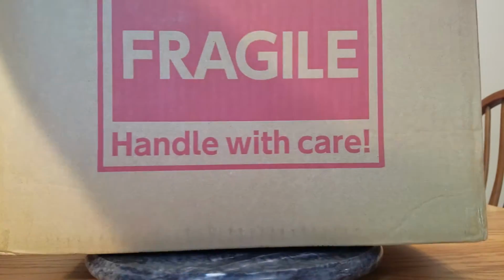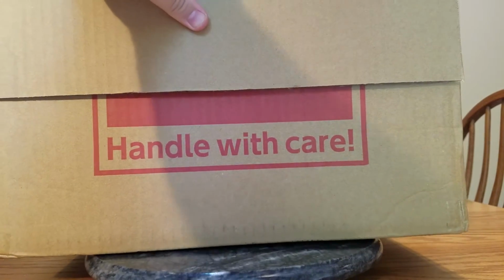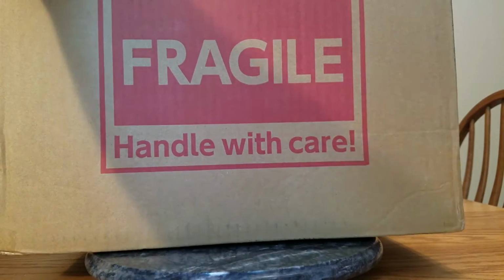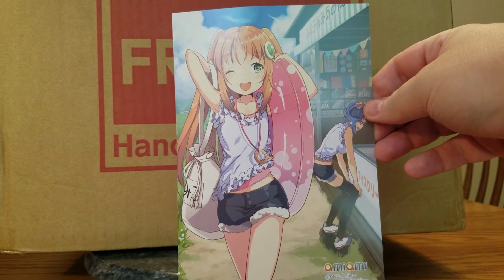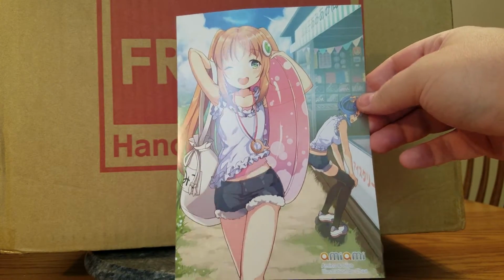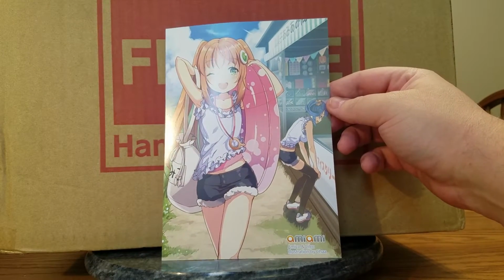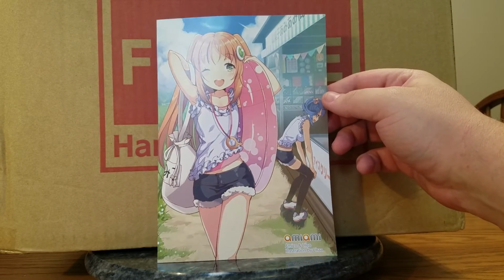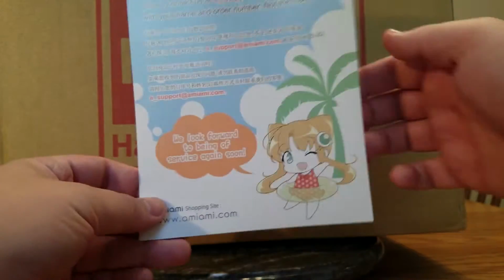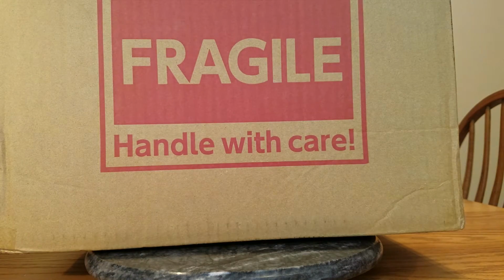So she is a 1/7, but she appears to be a big 1/7. So we have a new Ami card. May not be new to some people. It's new to me. I haven't gotten this one before. You got Amiko and Lilico. They look to be at a beach house, kind of. And on the back, she's got her little swim ring on. Yay! Let's put that off to the side.